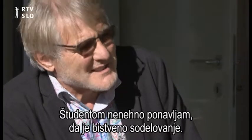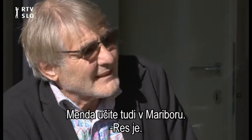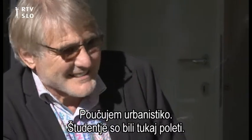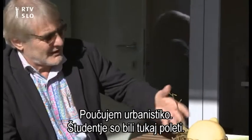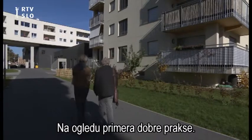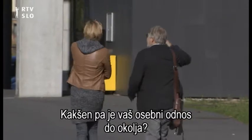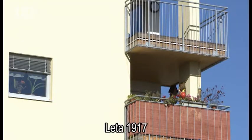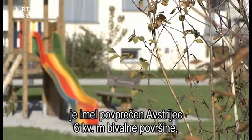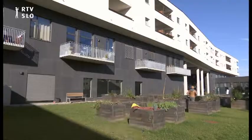I always tell my students that cooperation is the main thing. And I heard you have students also in Maribor. Yeah, I'm teaching in Maribor, housing and teaching. And they had a neighbor here last summer, to see this good practice. Werner, what is your personal attitude? How do you act with the environment in your personal life? In 1917 the average living space of one person in Austria was 6 square meters. Now we have 44. We don't need that, huh? So to get back to what you really need.